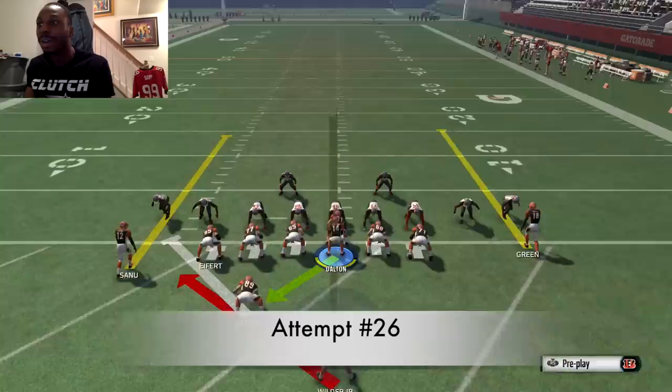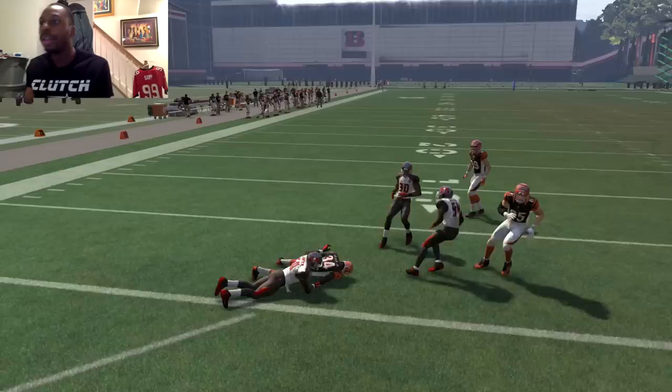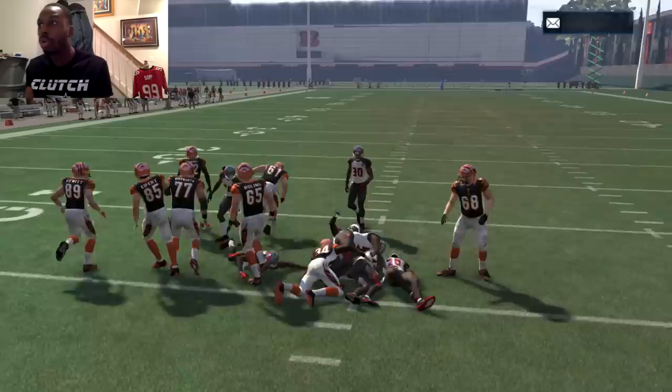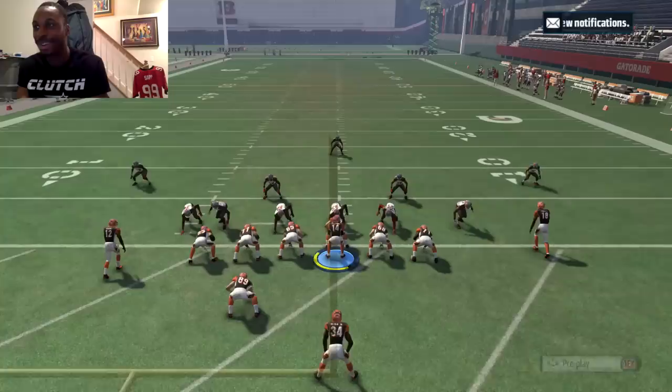Oh, this is like field goal block. Let's go! Oh my gosh, stiff arm! Oh my gosh. I am not getting anywhere right now. Ooh! I don't know why I got excited there. That was terrible. I did get 5 yards though. There we go. Oh my gosh.